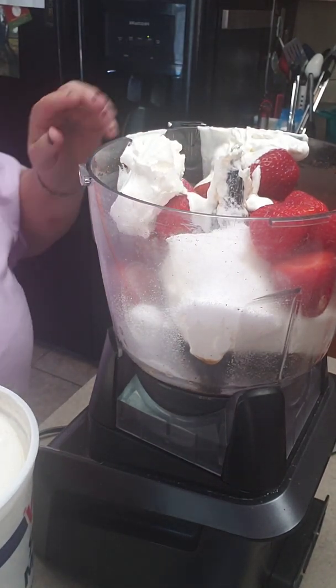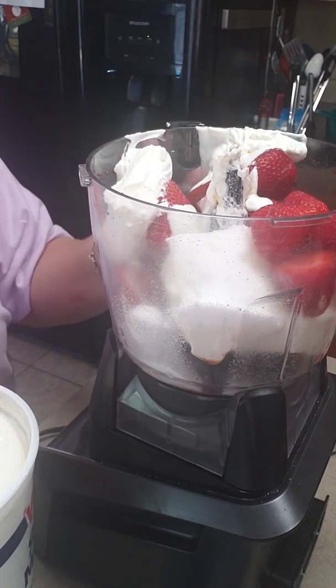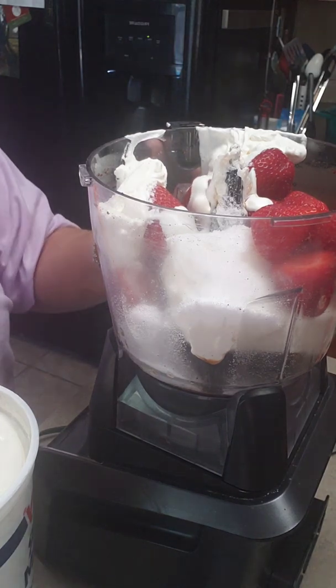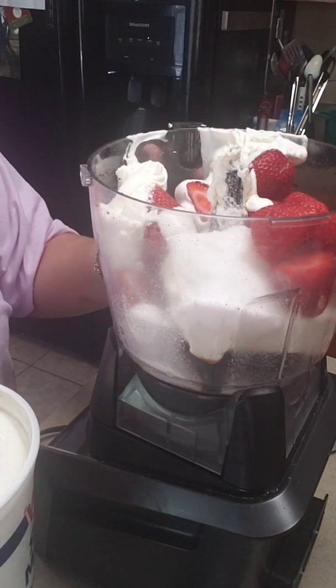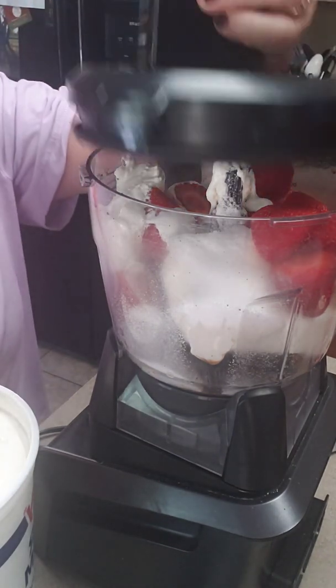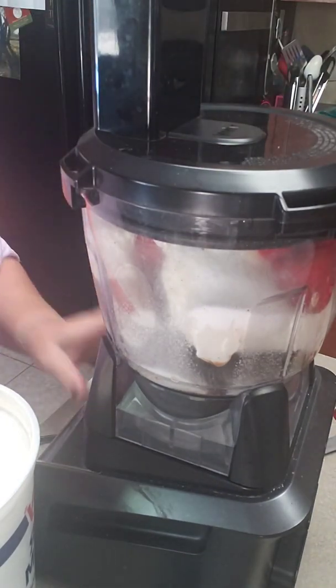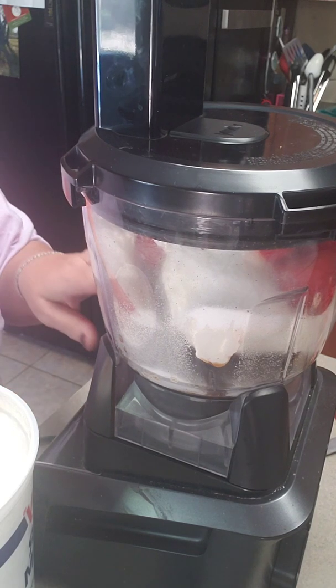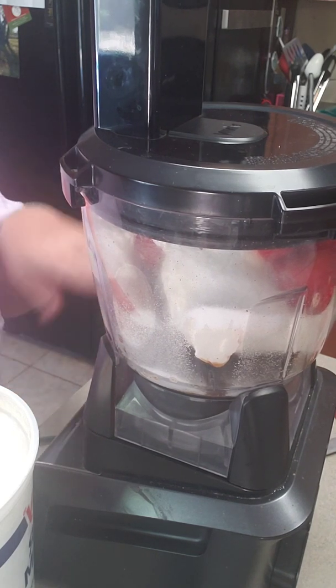Okay, so now in here you've got 3/4 cup of strawberries, 1 block of cream cheese, 1/2 cup of sour cream, teaspoon or so vanilla, 1/2 cup sweetener. That's it. And that is what we're going to do. Blend it up, mix it, and you're going to mix this until it is smooth, like the strawberries are pureed.